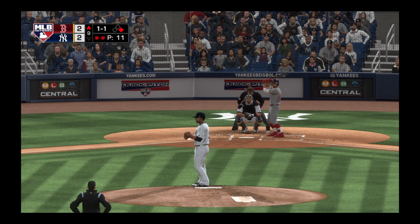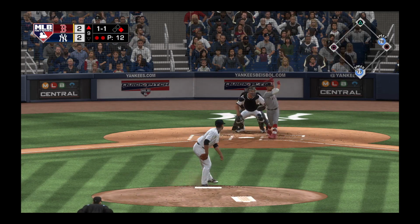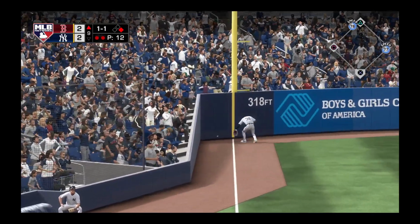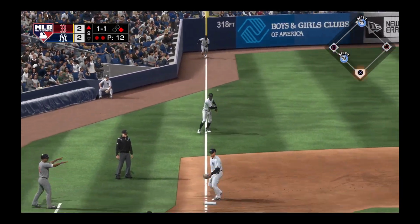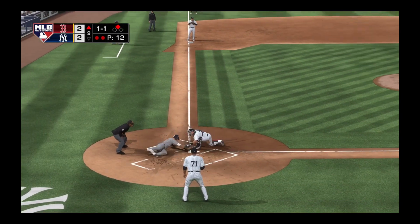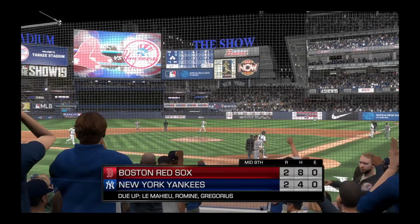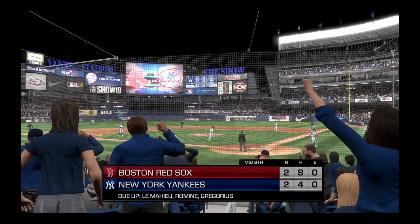Ready with the 1-1. Swing and a hot shot toward third. And that finds a seam for extra bases as we'll see if they want to wheel that go-ahead run home from first. And a relay home. And he is out at the plate. Trying to take the lead, but this game's going to remain deadlocked as the inning is over.